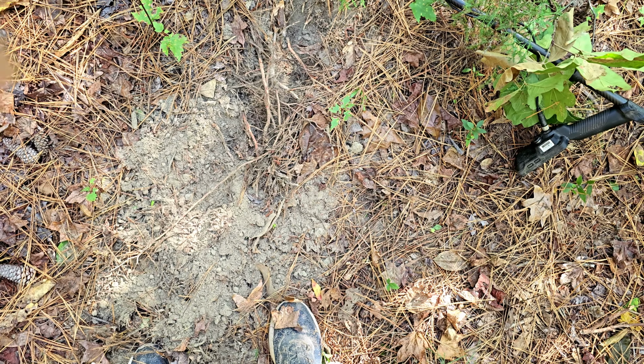Okay, I think we found the site. There's a small indentation here in the ground, and I'm getting nail signals. And some other stuff.